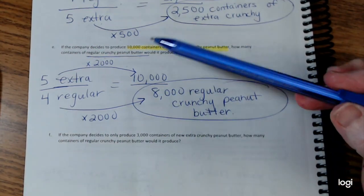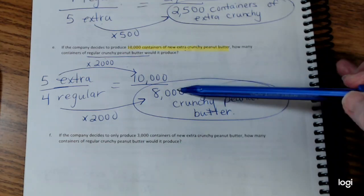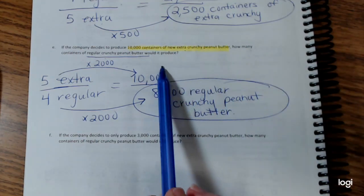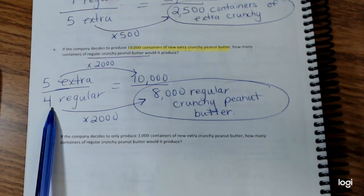So we changed our ratio from 5 to 4. We found out that we went from 10,000 to 8,000. That's our ratio. If I would ask you to give me the value, it would mean to reduce this back down to 5 to 4.